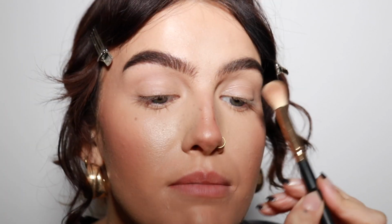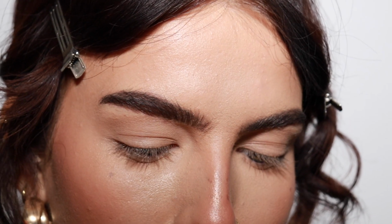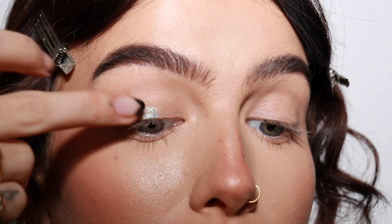Ooh, I'm excited. I'm just going to lightly set with the lightest matte shade in the palette, just to get any creases out. Zoom in a little bit so you can see this better. I'm going to take this beautiful bluey teal shade, and I'm just going to use my finger because I always think things like this work a little bit better like that. And I'm literally just going to start.